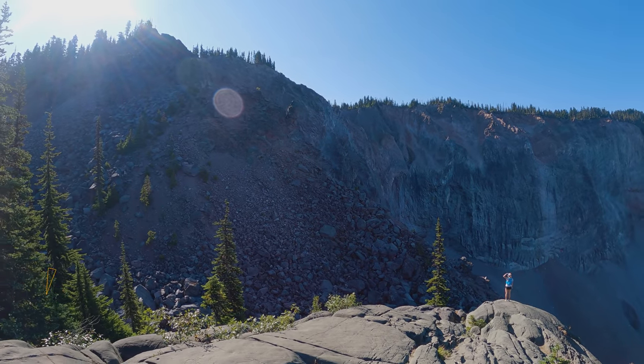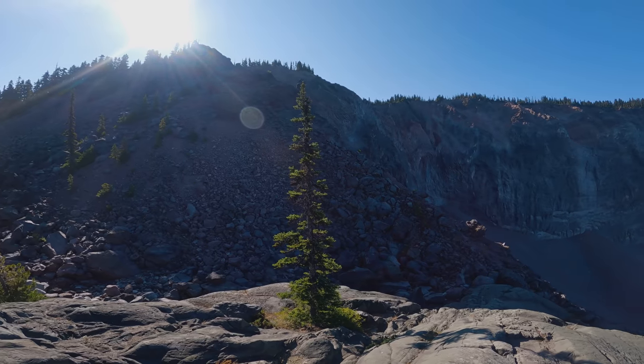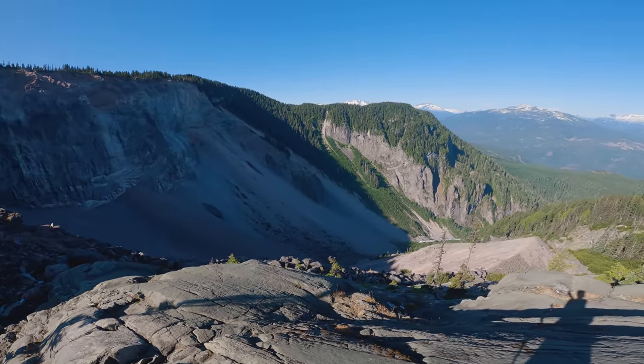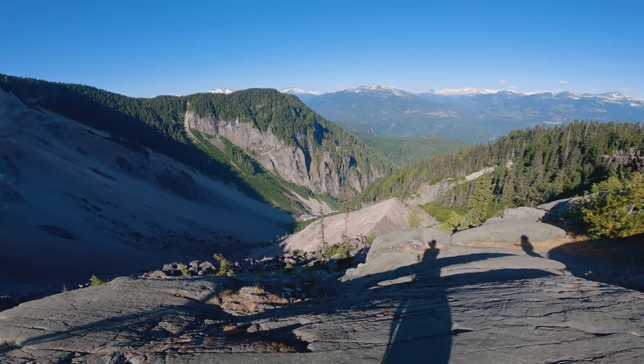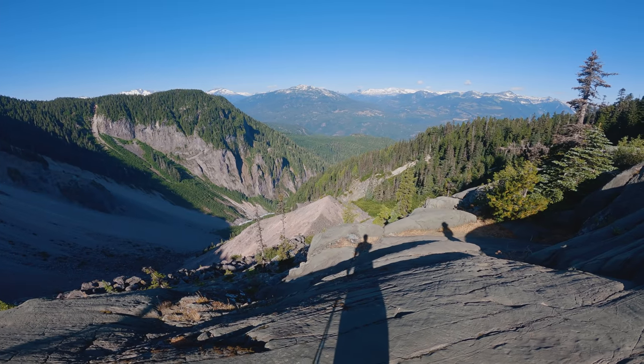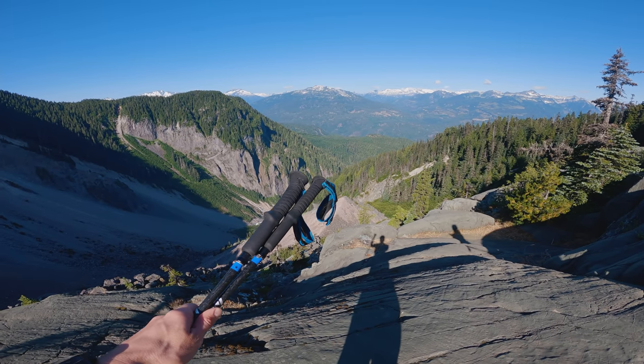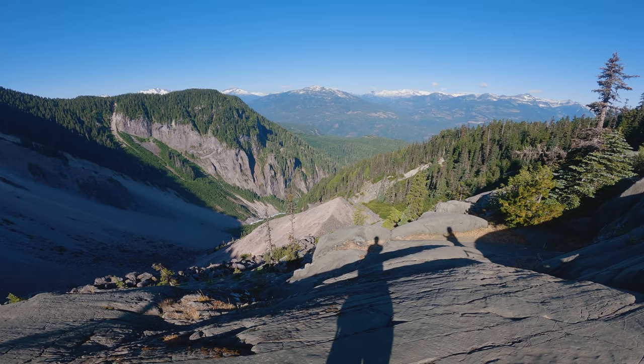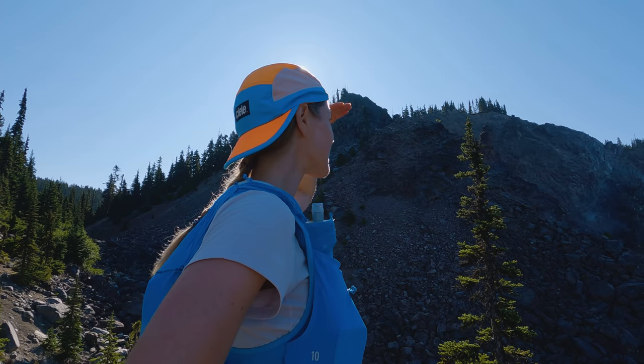So up here is the barrier, and this is pretty much the only thing holding back Garibaldi Lake from draining all the way down this valley and basically into Squamish. And apparently there used to be a little village down here in the valley at the bottom, but they had to relocate all the residents in, I think, 1981, because they deemed this barrier unsafe and unstable. And in fact, they say that if this was to let go, it would cause tons of devastation down in Squamish, and it would likely create a tidal wave that would reach Vancouver Island.